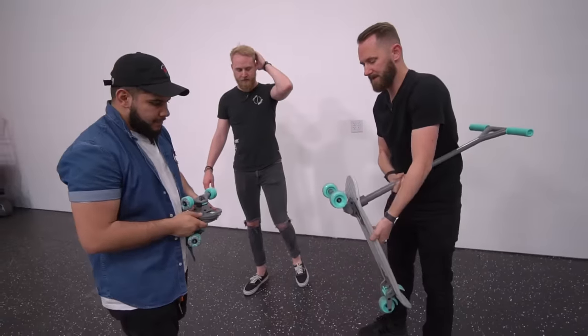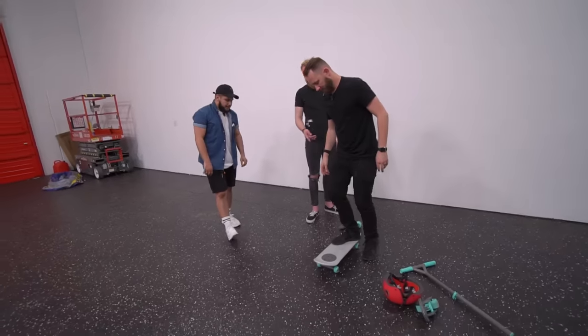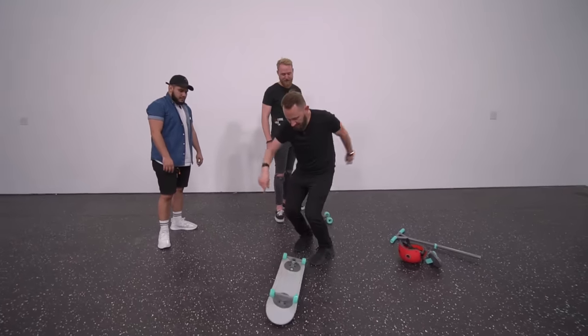Let's swap out the back piece here. Oh, well, that's pretty easy. That looks kind of cool. It looks aesthetically pleasing. Yeah, maybe.